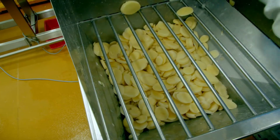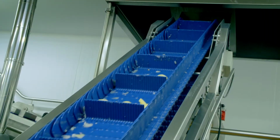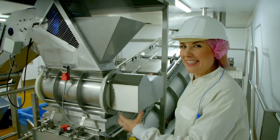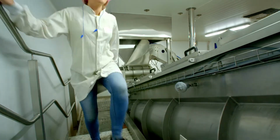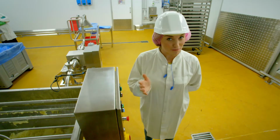First, we need potatoes. They've already been peeled and sliced, and now they're put onto a conveyor. At the top, the potatoes are dropped into this steaming silver tube, and inside, the potatoes are cooked. For our fish cakes, we need mashed potatoes.